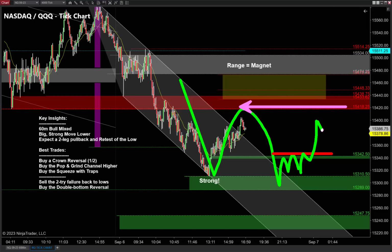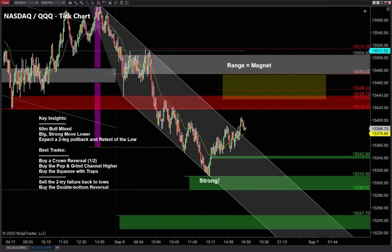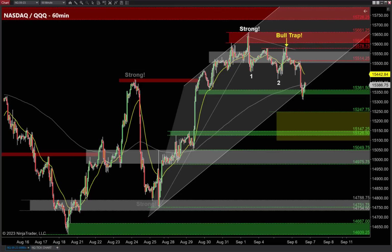How do I get into something on the way back up? I look for traps, right? Because you want to buy as low as you can. All right, a little recap there on the NASDAQ. Now, another option here, crown reversal. Okay, anytime we see a big, well, remember, we're in an overall bull market. It's very important that you don't lose sight of the bigger picture on this.